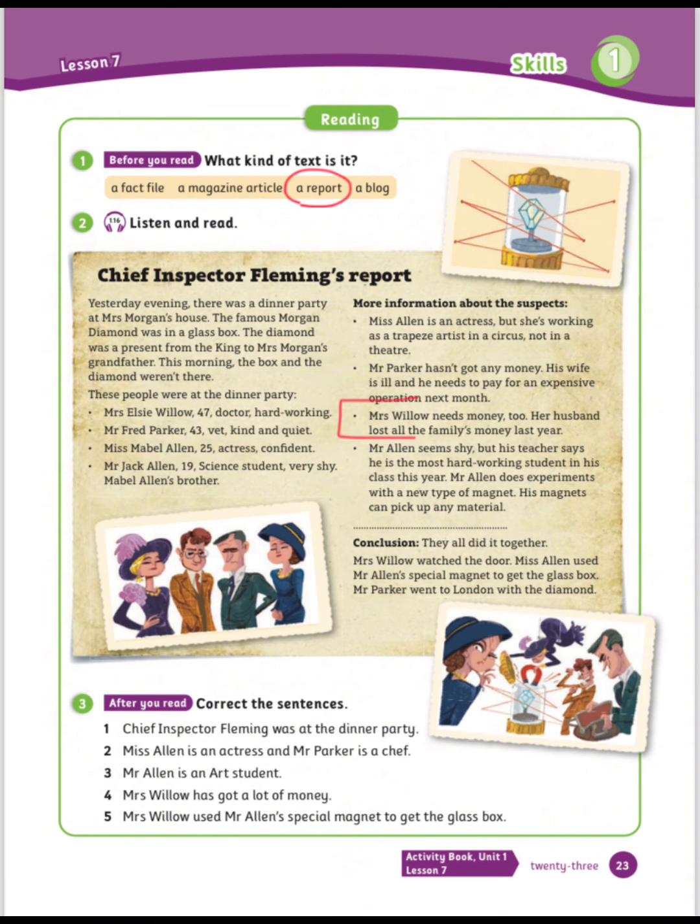Mr. Allen seems shy, but his teacher says he's the most hard-working student in his class this year. Mr. Allen does experiments with a new type of magnet. His magnets can pick up any material. Conclusion: they all did it together. Mrs. Willow watched the door. Miss Allen used Mr. Allen's special magnet to get the glass box. Mr. Barker went to London with the diamond.